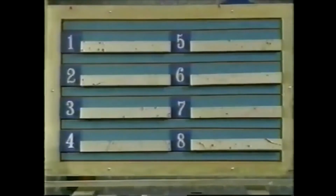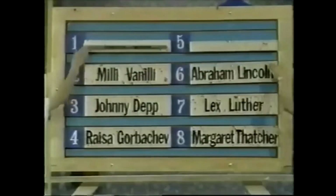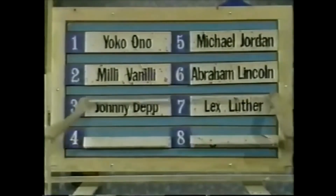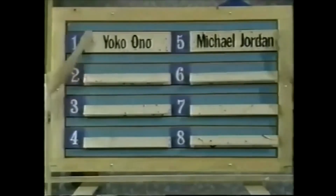This next event is called Memory Match. What we have here is we have a board with eight names of famous people up there. We're gonna give you a few seconds to memorize where we are. Then we're gonna ask you a bunch of questions, and you have to buzz in and give the number which matches the name with the clue, okay? Each correct answer is worth a point. Most points wins. But memorize all those names. Okay, let's close them up. Very good.